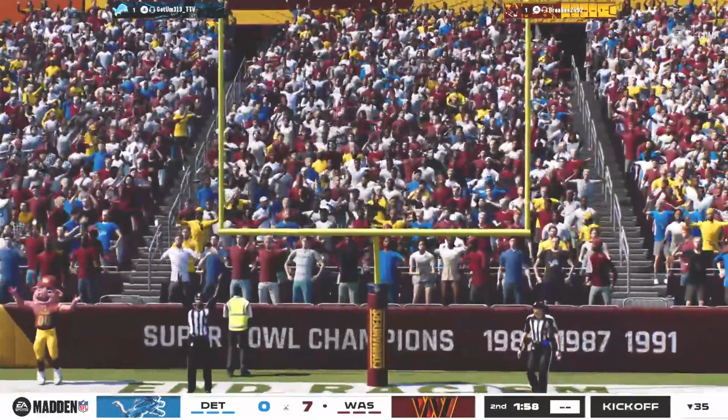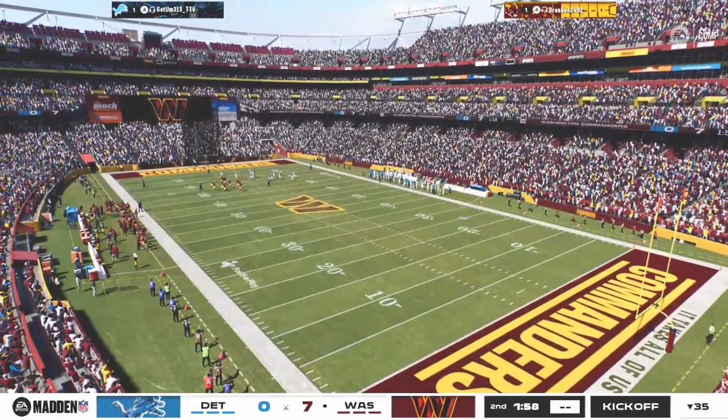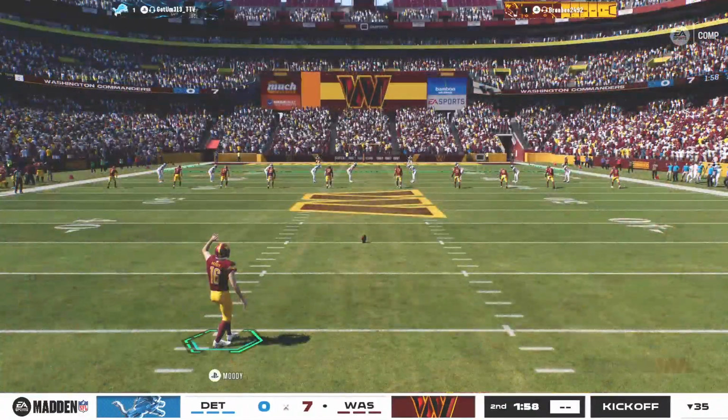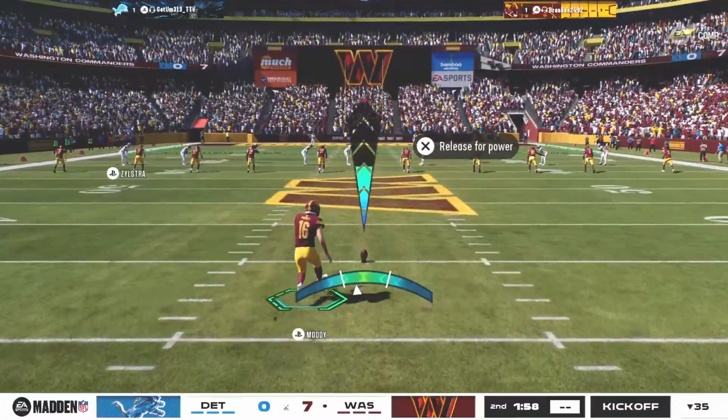Moody knocks that extra point through. And they add one on to their first touchdown of the contest. Out to kick it away. Here's Moody.